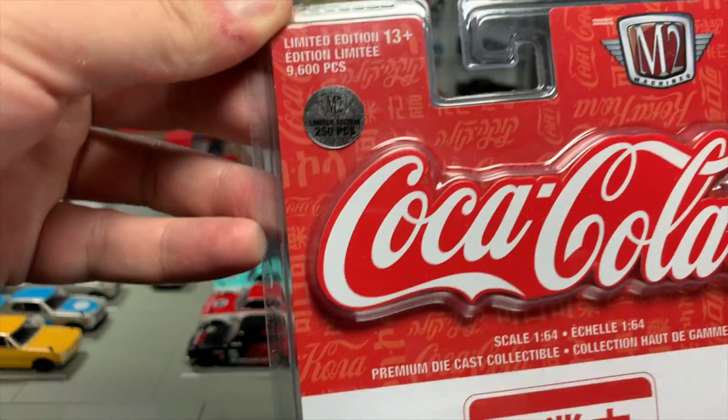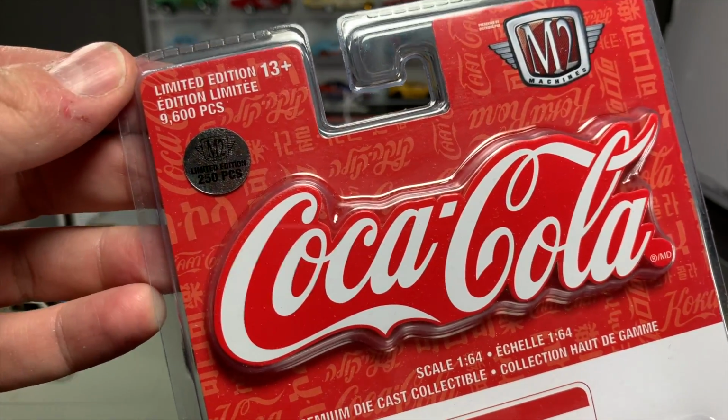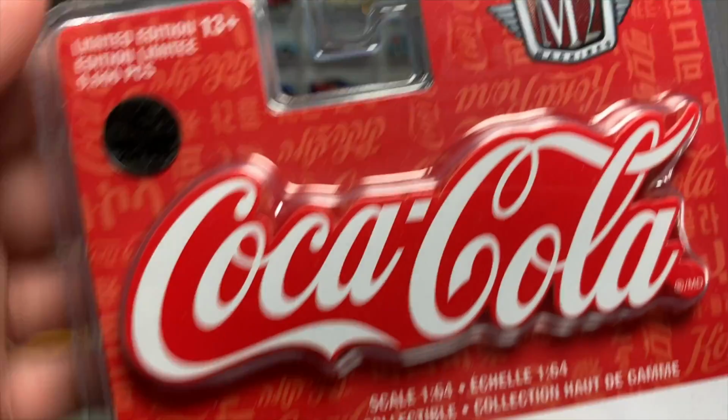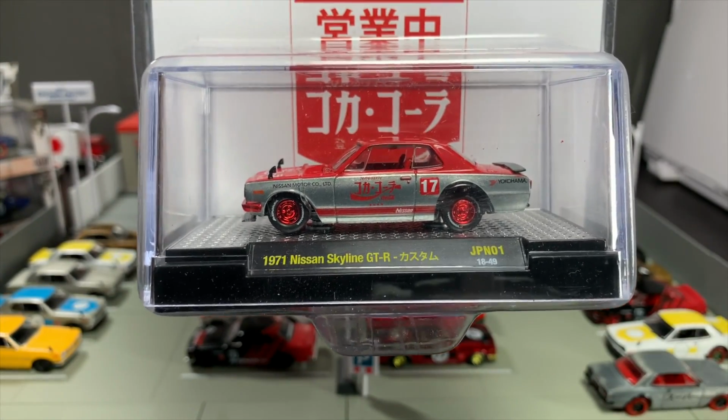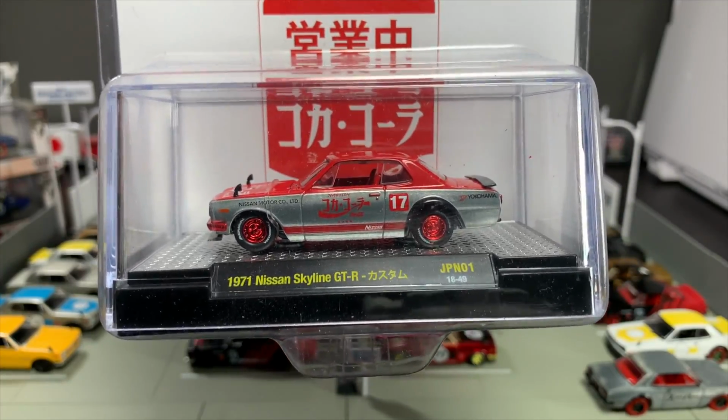This is the Super Chase. Trying to find it. There it is. 250 pieces for the Super Chase out of what? 9,600 made. I'm going to open it. M2 sends them so that I can showcase them. So here we go.